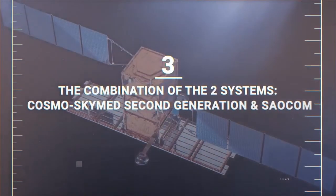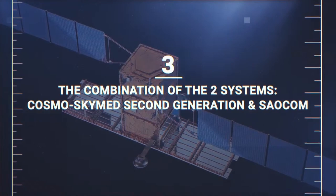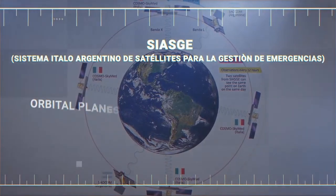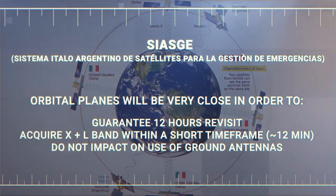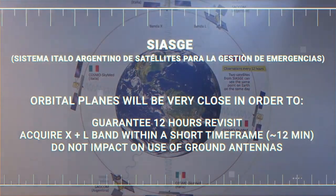The combination of the two systems, COSMO-SkyMed Second Generation and SAOCOM. The CS system is made up of the COSMO-SkyMed satellites and the SAOCOM satellites. Orbital planes will be very close in order to guarantee 12 hours revisit, acquire X plus L band within a short time frame, and not impact the use of ground antennas.